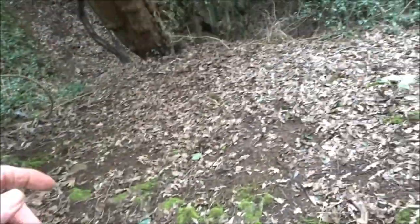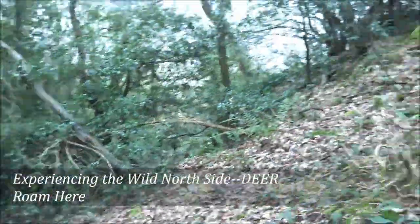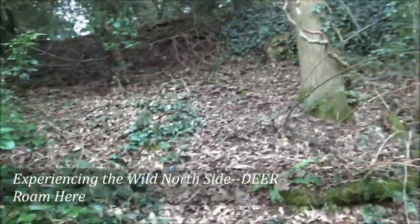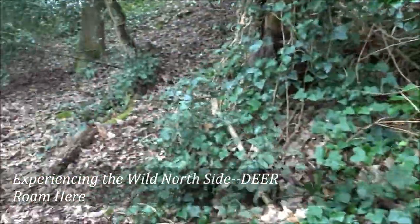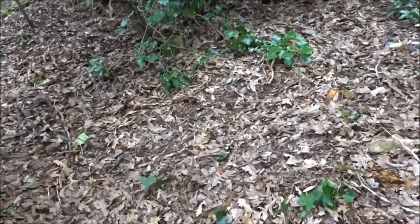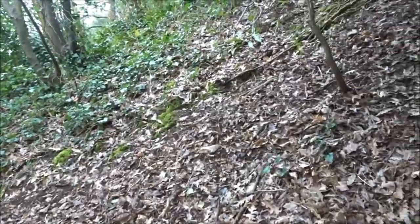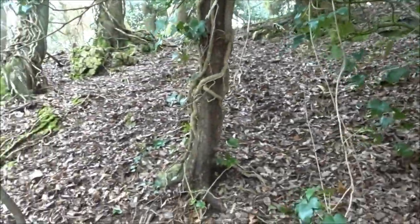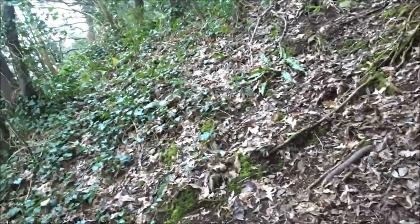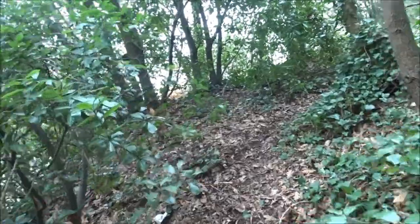Over and out. I'm absolutely plastered in mud because I've just climbed up from down the bottom there. I haven't actually progressed very far along the wood, and I think I'm going to come out on a platform in a minute where people sit and enjoy the scene. See? Platform here. So I haven't actually come very far at all. But I'm covered in mud.